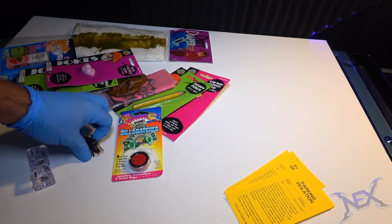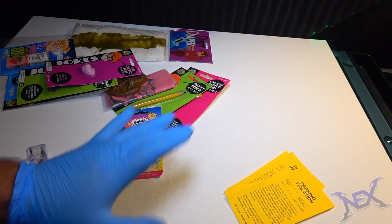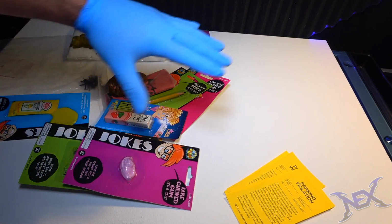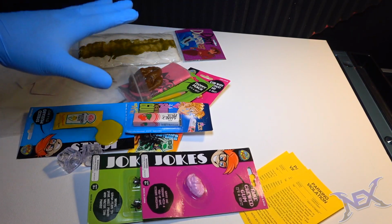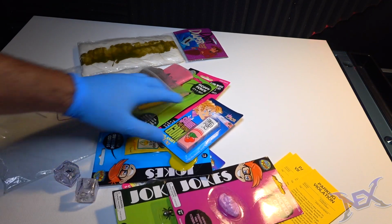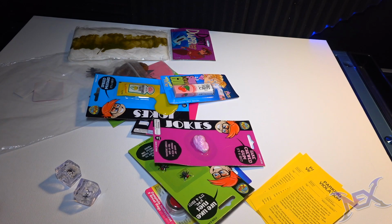And of course, then we got the bugs. So yeah, there is technically 21 items here, but the description is pretty messed up, because I was expecting 21 different gag toys. But that's fine, we'll go through them and I'll let you know if they're worth the money. But so far, even though it doesn't seem like there's a lot of these, I think it might be worth it. So let's start off with the first one.